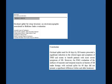So this is one paper showing that the use of a flat, plain, and hard occlusal appliance for 60 days led to a reduction in the clinical signs and symptoms of temporomandibular disorder. With that, I mean orofacial pain in patients that are sleep bruxers. But when looking at the electromyographic results for the same patients, we can see that the occlusal splint did not present any significant difference before and after treatment regarding the muscle activity.